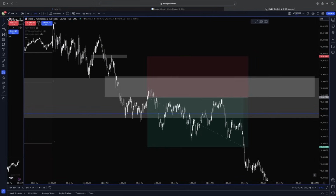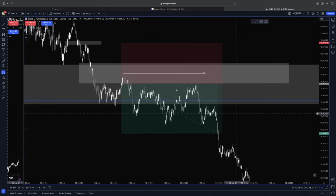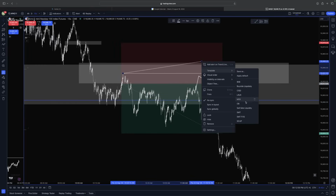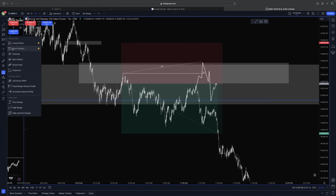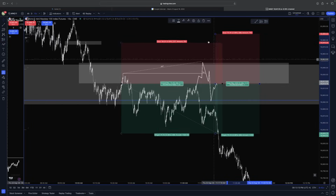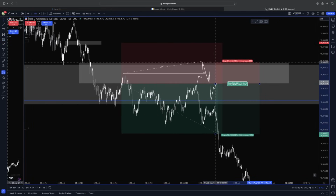Let's say price was to come up and go take this recent high. Let's say price came up today, took this recent high, displaced, right, and had an internal model. And let's say there was maybe even an SMT here, whatever. My first initial risk is 355, right? I now add to this position when the internal model shows itself.